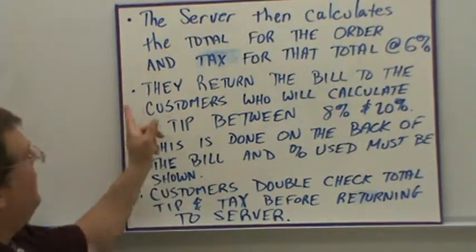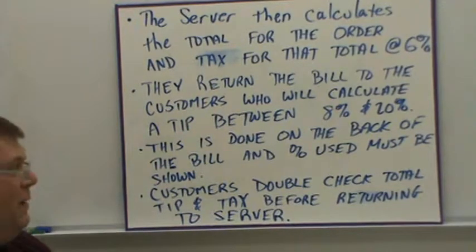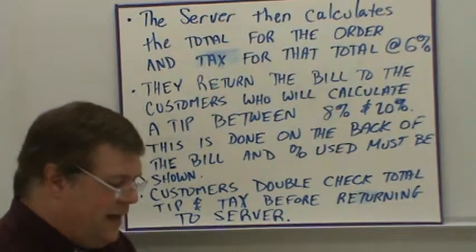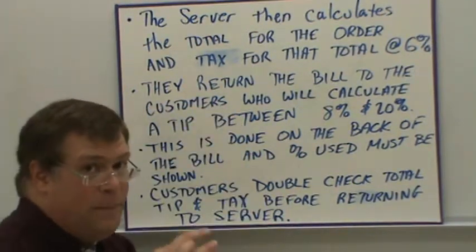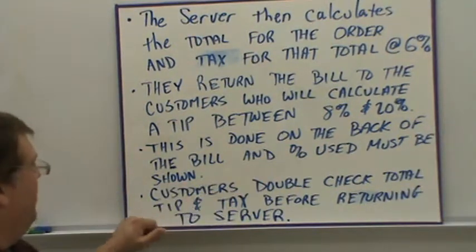But anyway, they return the bill to the customers, who will calculate the tip. They must give a tip between 8 and 20%. They're going to calculate that on the back side of the bill, and they are going to know what percentage they chose to give as a tip. This is done on the back.